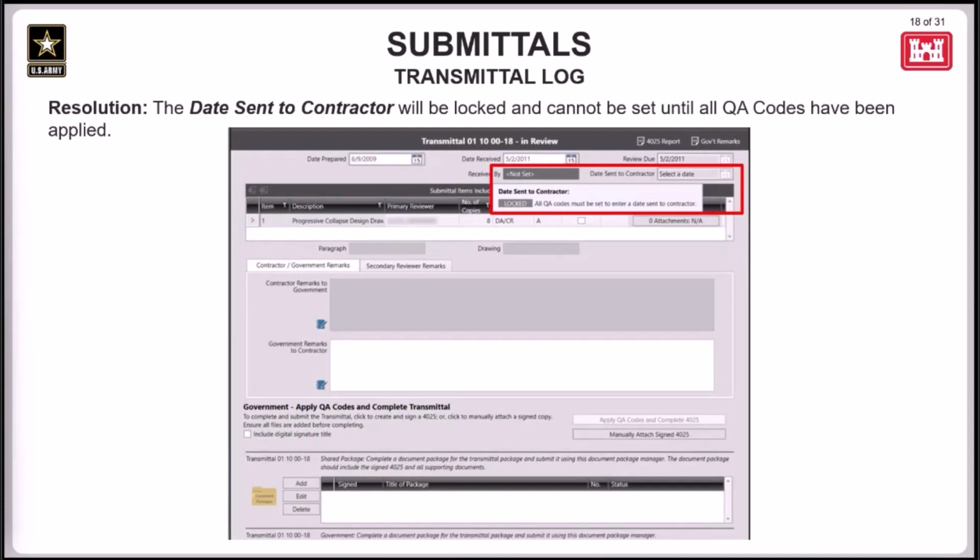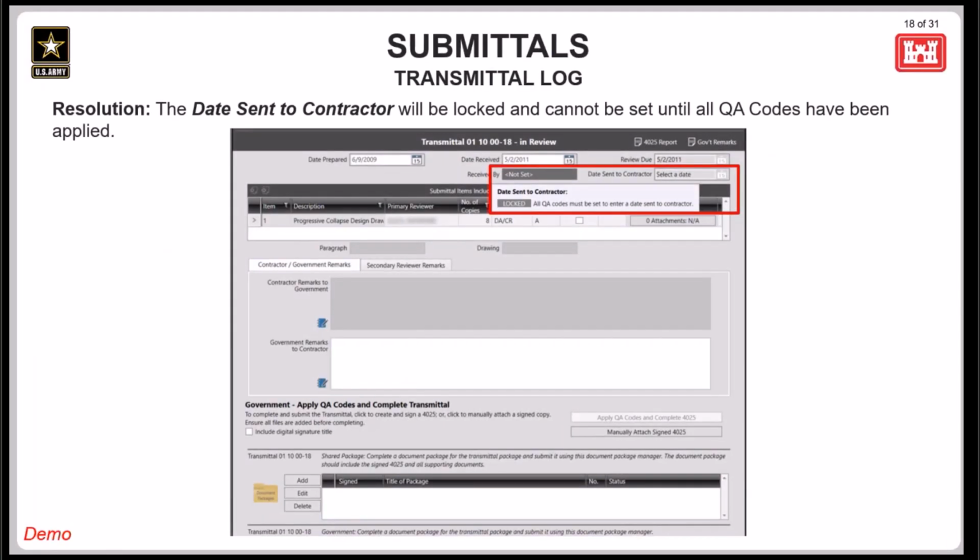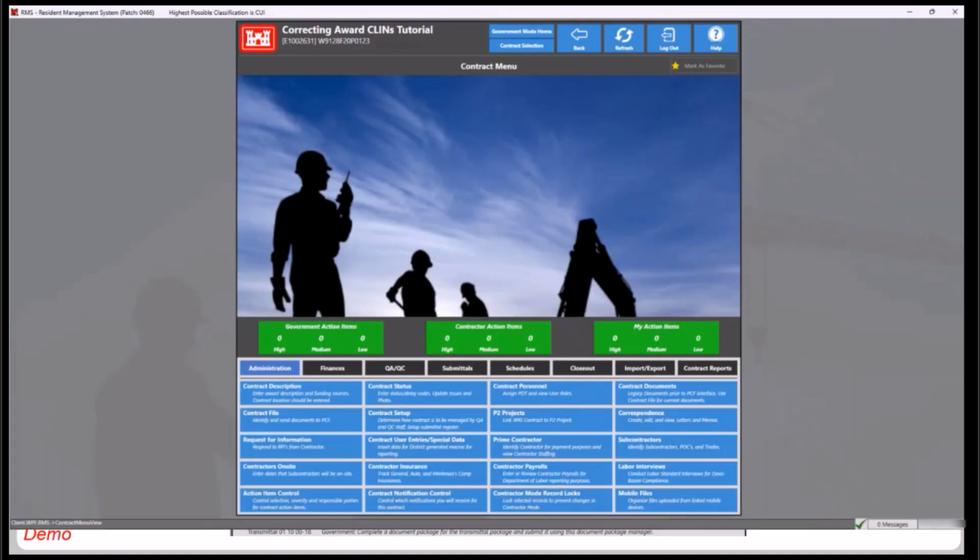Now, this date field will be locked and cannot be set until all the QA codes have been entered for the items in the transmittal. That being said, to correctly complete a transmittal and get the QA codes and signatures to show on the 4025, we encourage the Apply QA codes and Complete 4025 button to be used. This will automatically update the date for the users in the date sent to contractor field and shouldn't really be changed manually. To demonstrate this fix, I'll open a contract in the upcoming patch release.